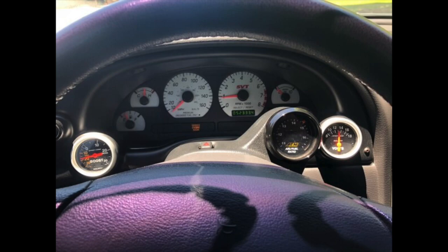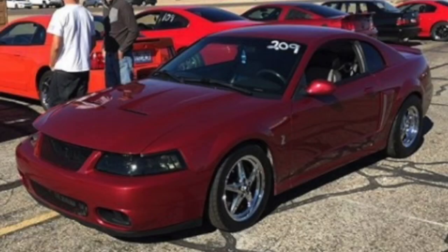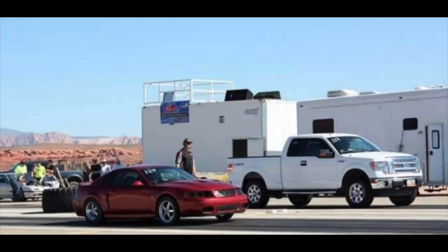He had a boost gauge here, and then he had another set on the other side on the column with air-fuel ratio and volts for the battery. So he lived about 40 miles away, and he would come up to our town when we had this really cool race thing going on up at the old airport, and it was really fun to get together, and it was fun to see his car there, and it did really well.